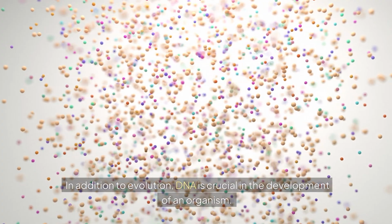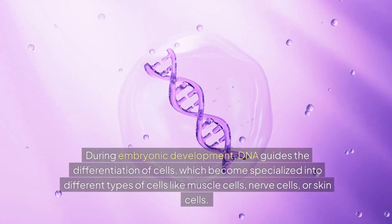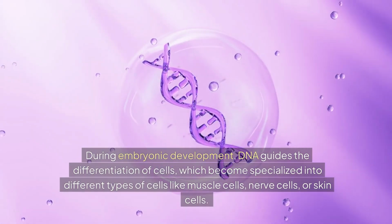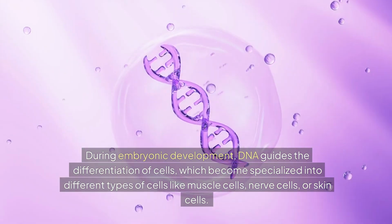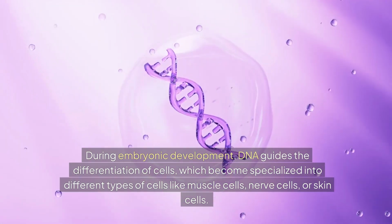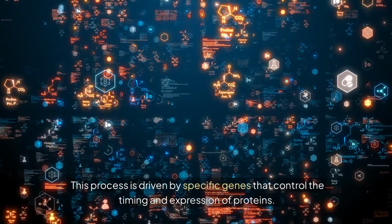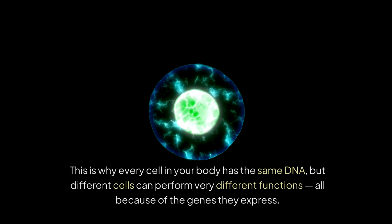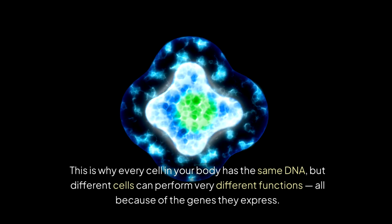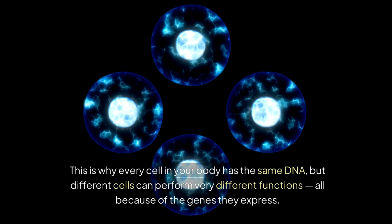In addition to evolution, DNA is crucial in the development of an organism. During embryonic development, DNA guides the differentiation of cells, which become specialized into different types of cells like muscle cells, nerve cells, or skin cells. This process is driven by specific genes that control the timing and expression of proteins. This is why every cell in your body has the same DNA, but different cells can perform very different functions, all because of the genes they express.